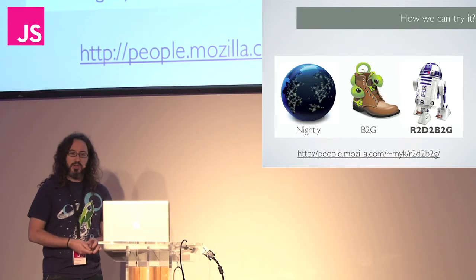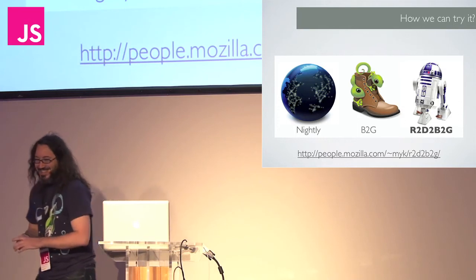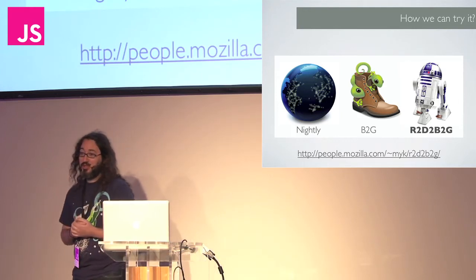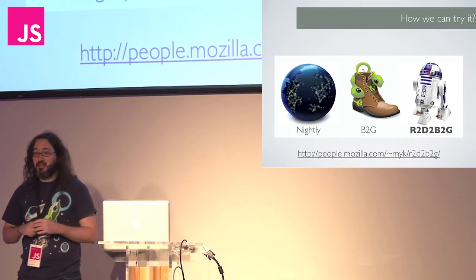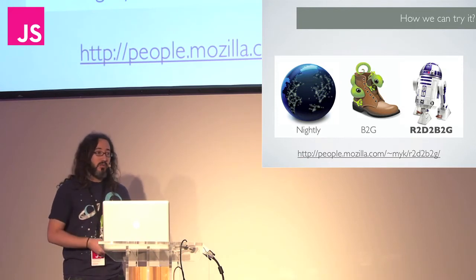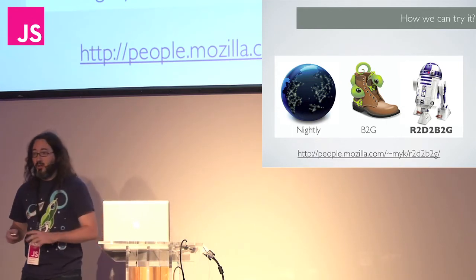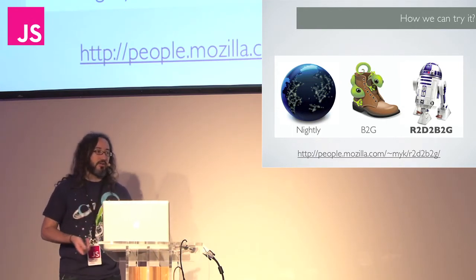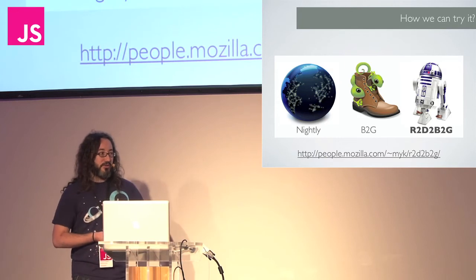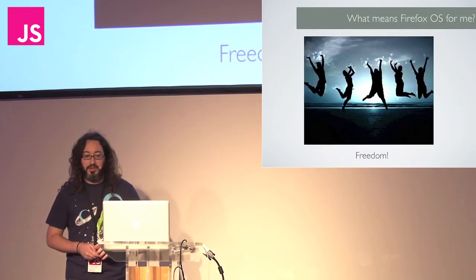This week or one week ago, this new thing that is called R2D, 2B, 2G, that actually stands for Ready to Deliver to Gecko. It's a pretty cool extension that you need to install in your Firefox nightly. Okay? What it does is it adds an extra menu, and if you are browsing a web page, you can click and install it. And what it will do, it will launch a B2G emulator with that application already installed there, and you can check it. You don't have to configure it or things like that. So I will highly recommend that you guys try it using this new theme.